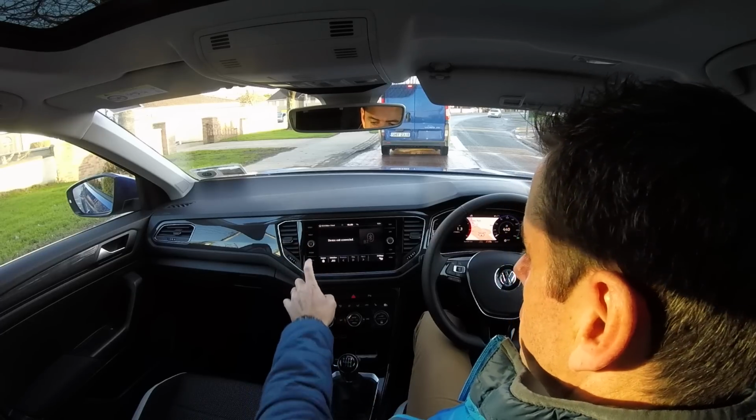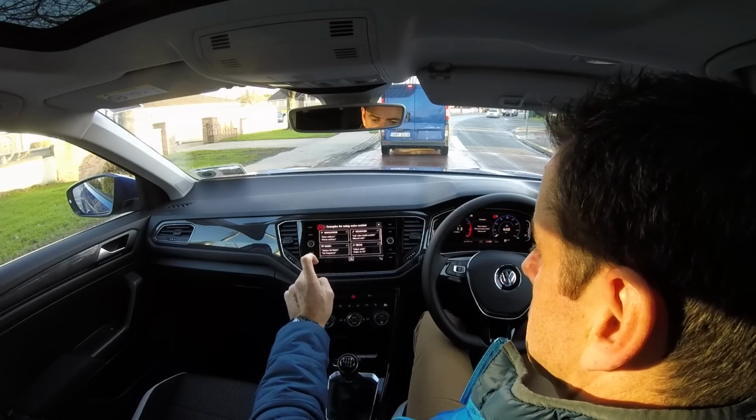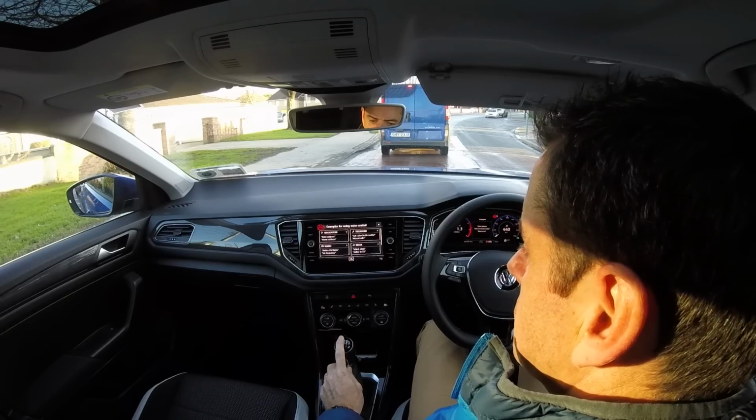On the controls here we have radio, of course, which allows me to do that. Then media, I haven't connected up my phone or anything. Then you have phone in there as well. You have voice. It's asking me questions. Examples of use of voice control.